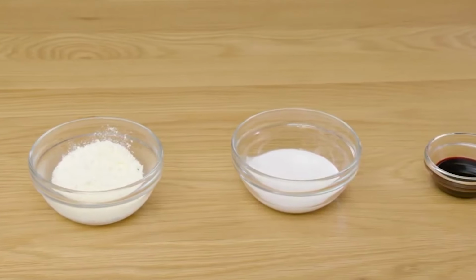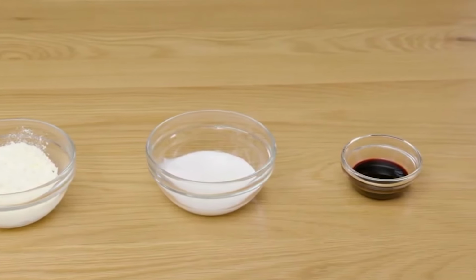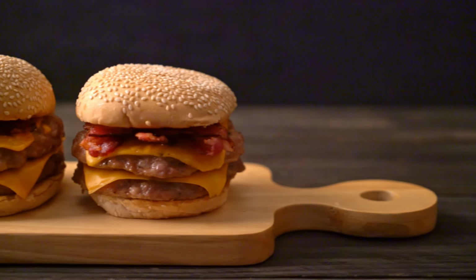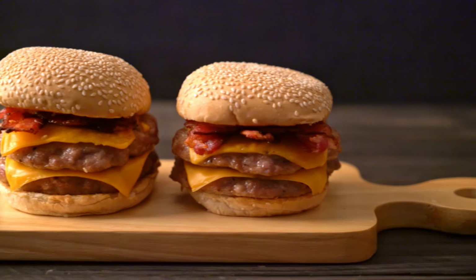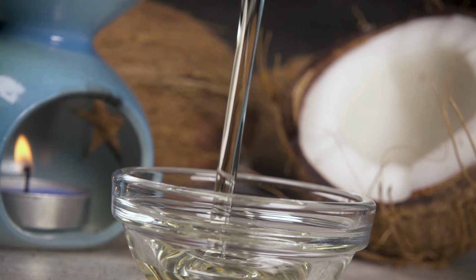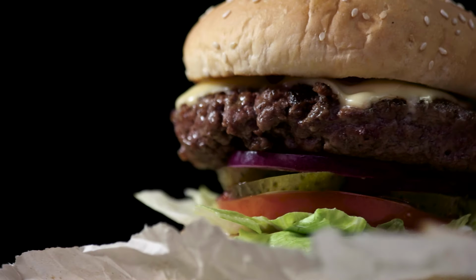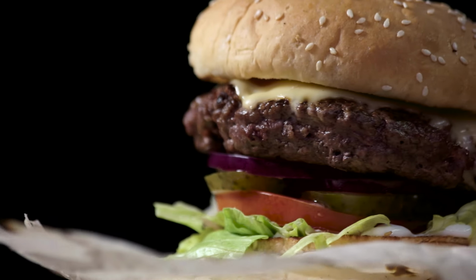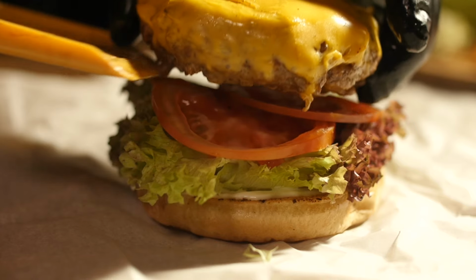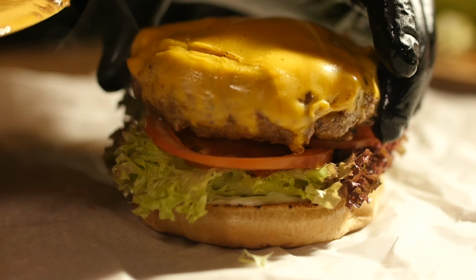Finally, coconut oil is used in the Impossible Burger to replicate the fat content found in beef. Fat is a critical component of a burger because it contributes to flavor, juiciness, and texture. Coconut oil, being high in saturated fats, gives the Impossible Burger the necessary richness and mouthfeel that makes it feel indulgent, much like a beef patty. It also helps the burger maintain its moisture during cooking.